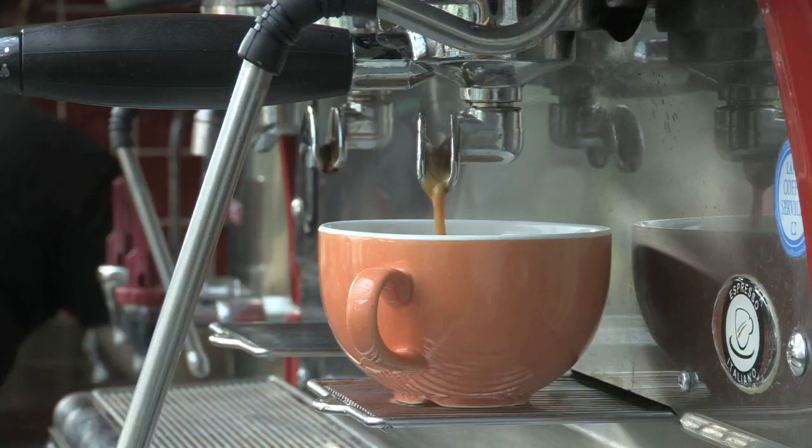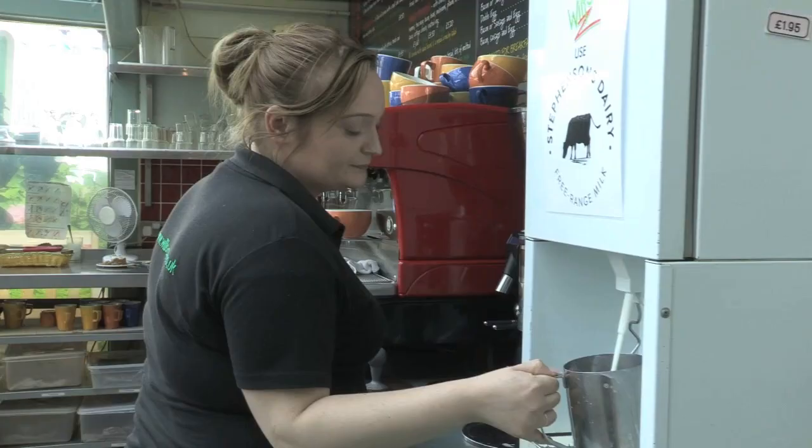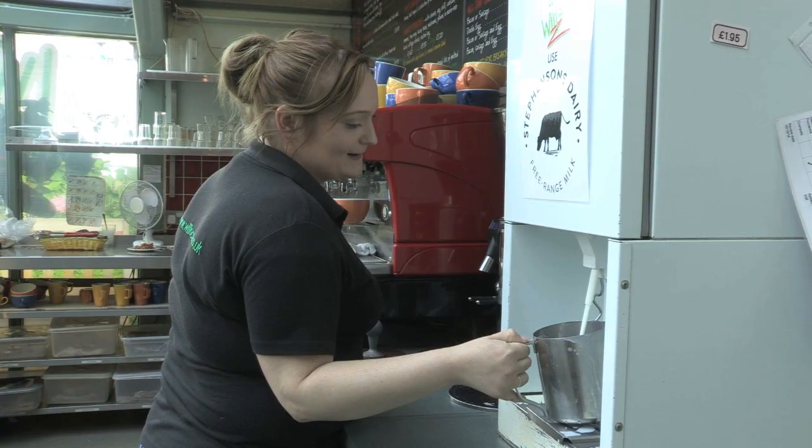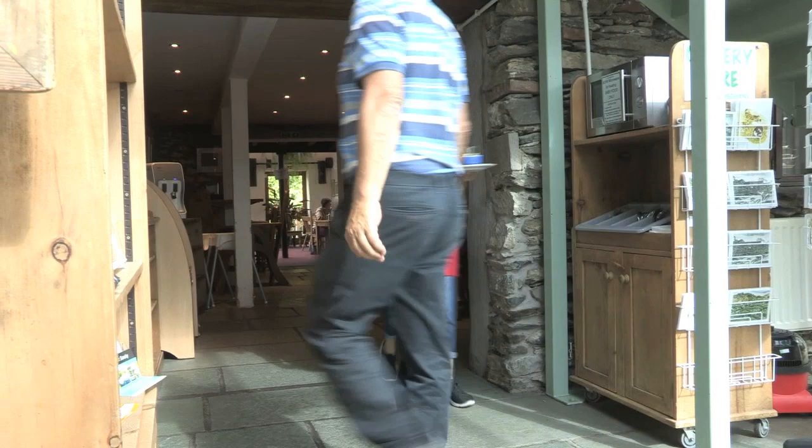Here in 1997, the car park was a mud bath. There was only the wheelbase here, but we thought we'd give it a go. We've been able to grow sort of fairly organically. You know, we started off in one room only, and as you can see, we've sort of grown. Staveley was quite busy even then, and we thought it was a really good village to sort of start off in.